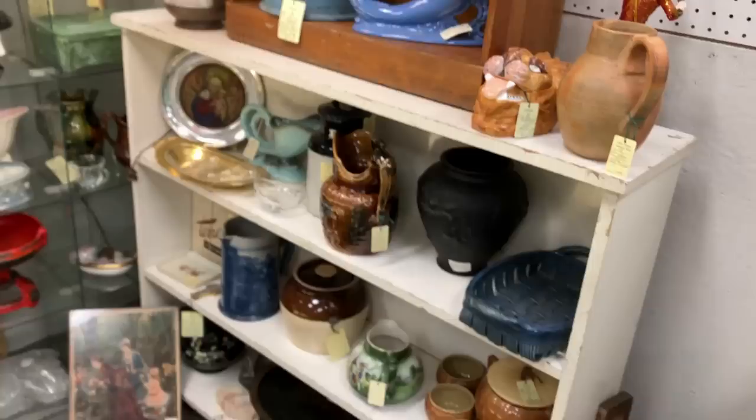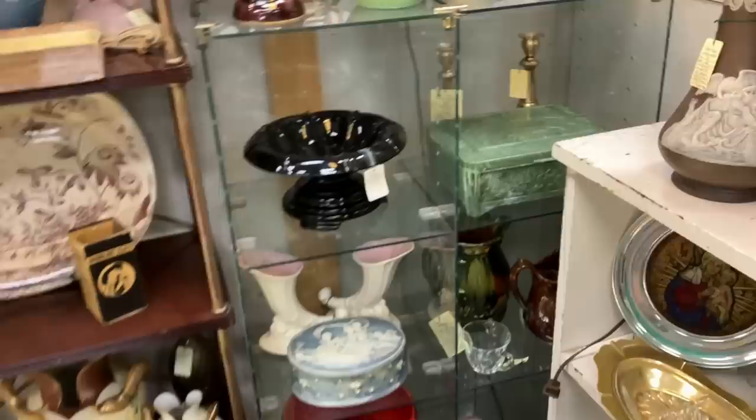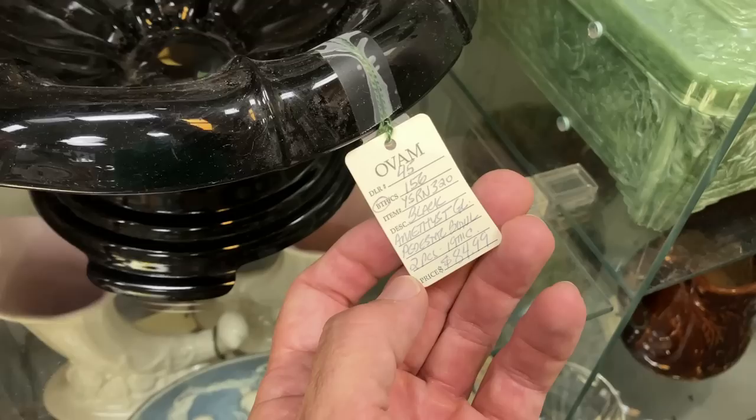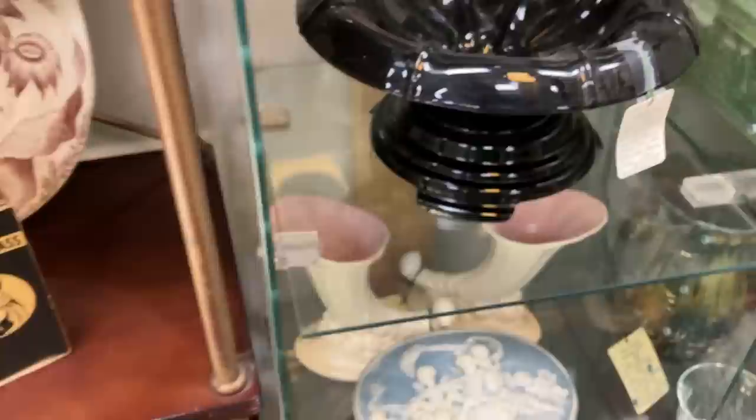Oh my word, there's just so many. This I'm not going to ever be able to get. Look how big the base is on this. Let's see what it has. Wait a minute, let me get in there. Let me get focused. Hocus pocus. It says black amethyst pedestal bowl, two pieces, $84.99. So there's the bowl and the pedestal. And they've got it black on black.